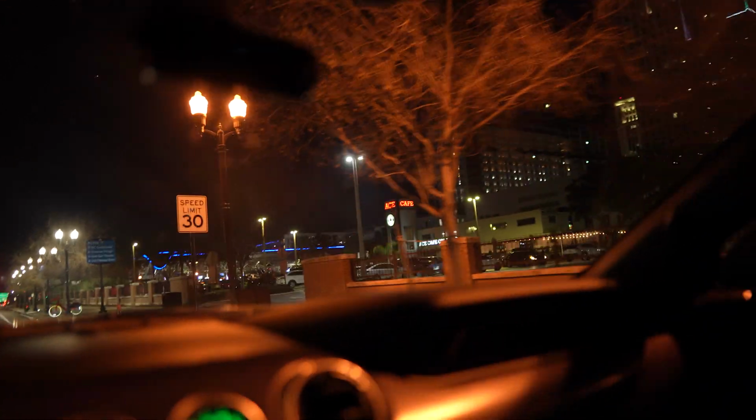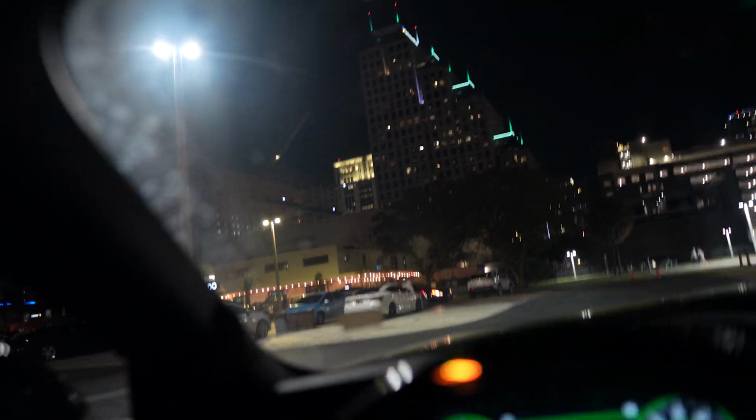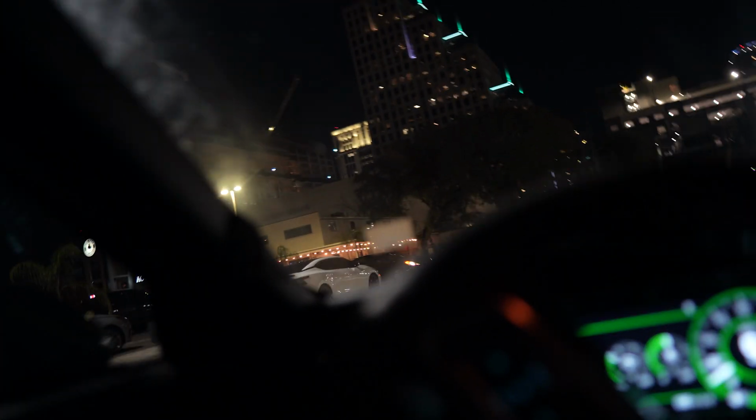And this is a huge meet, so I think it's Ace Cafe right here. I'm supposed to go in. And multitasking is kind of craziness, but we still have a good amount of cars here. I think we're a little bit too late, but it still should be somewhat fun.